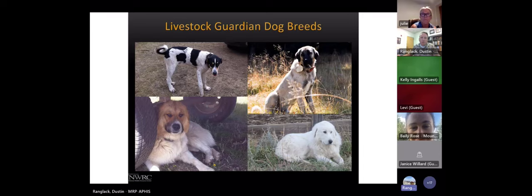Next, we have the Turkish Kangal dog. Here is the Bulgarian Karakachan. And then finally, they did this comparison to just the standard American, and I'm using quotes here, "white dog," which we know is often a mixed breed of Pyrenees and Akbash and a variety of other breeds that have been typically used since the 1970s here in North America.